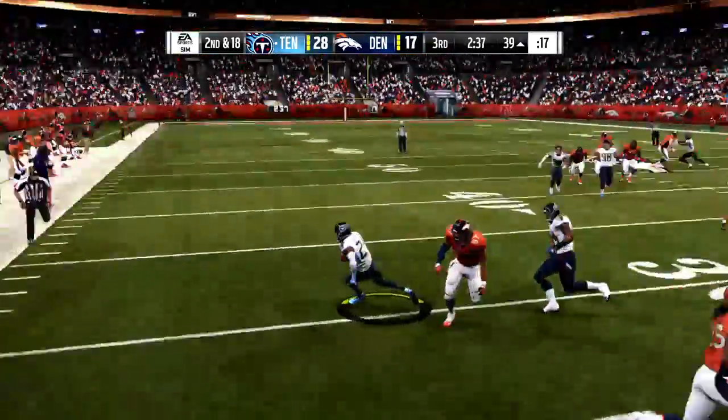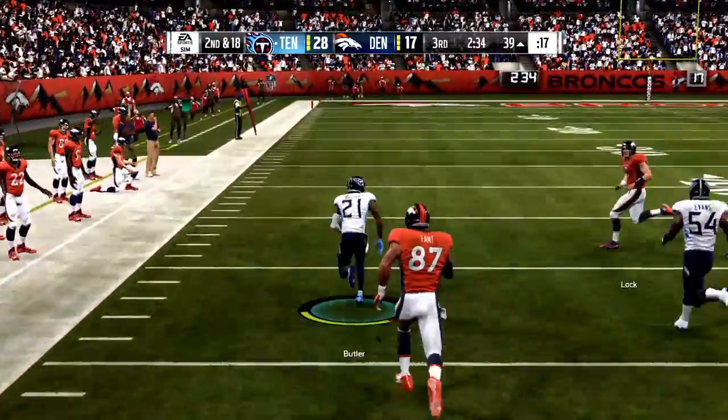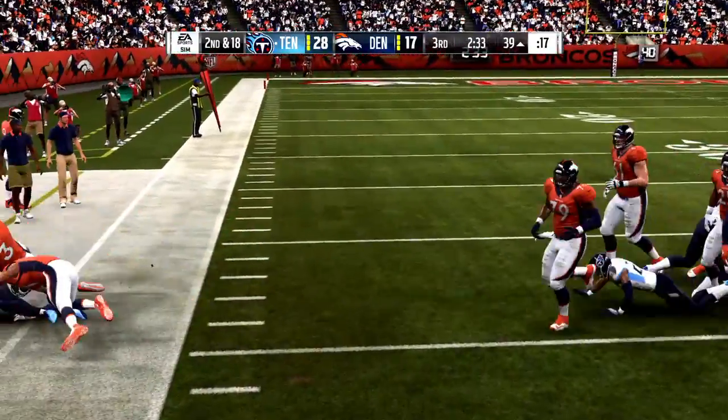Down he goes. Into a double team, and it's intercepted. Picked off by Super Bowl 49 hero Malcolm Butler.